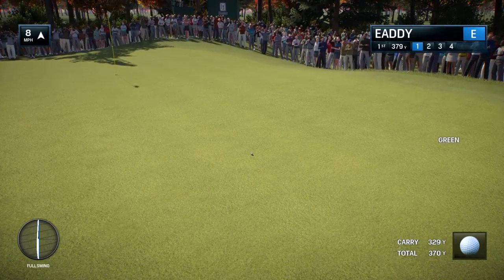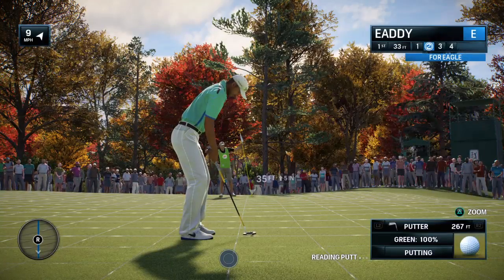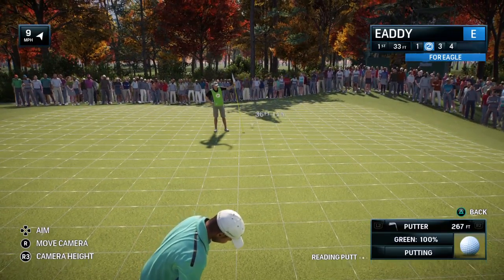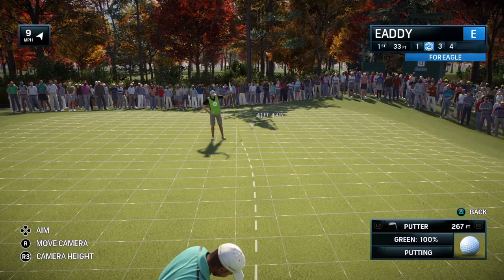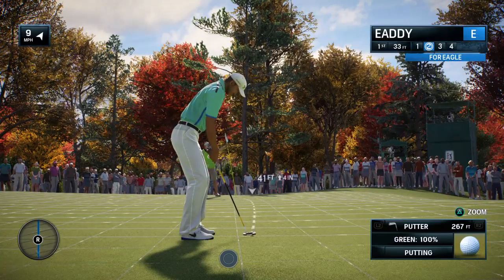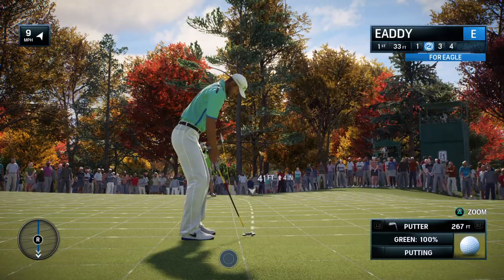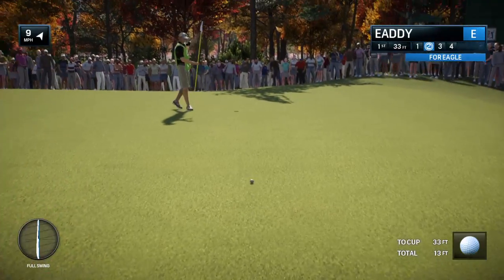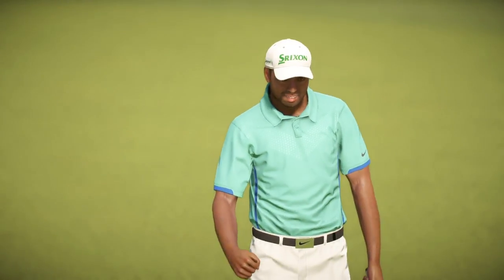That is a green in regulation as the approach shot hits the first green, but he is by no means in for par yet. A lengthy putt coming up. On the way. This one has a chance, and he has it. Beautiful putt.